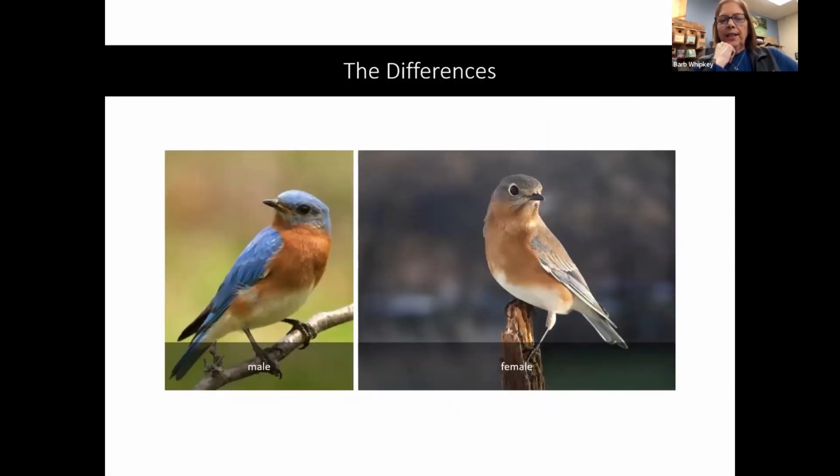So the difference between the male and the female. Here on the left, the bright blue is the male. In most cases, our male songbirds are going to be the bright, prettier birds. That's because the females are usually the ones sitting on the nest, so we want them to be a little more camouflaged. Sometimes it's a little bit difficult to differentiate, is that really a bluebird I'm seeing on those females, because they're almost gray looking.